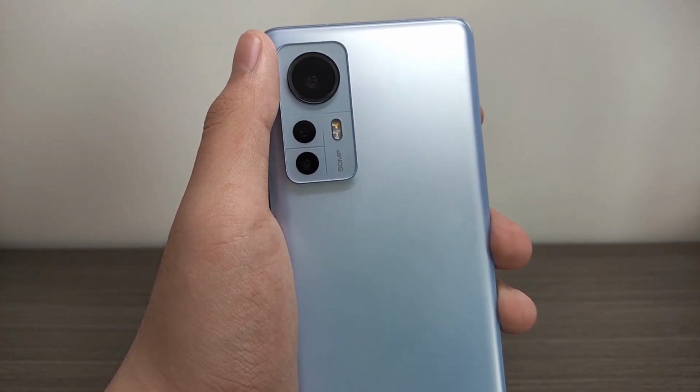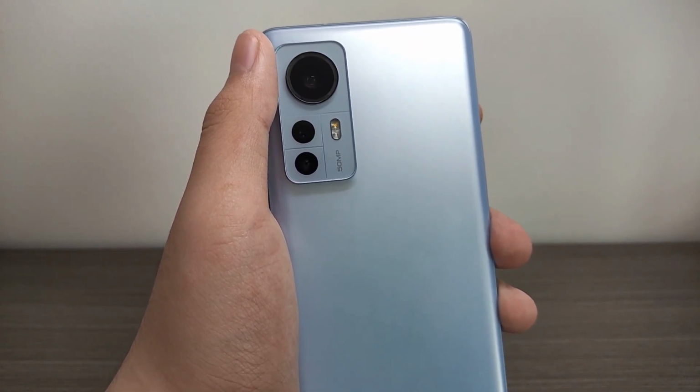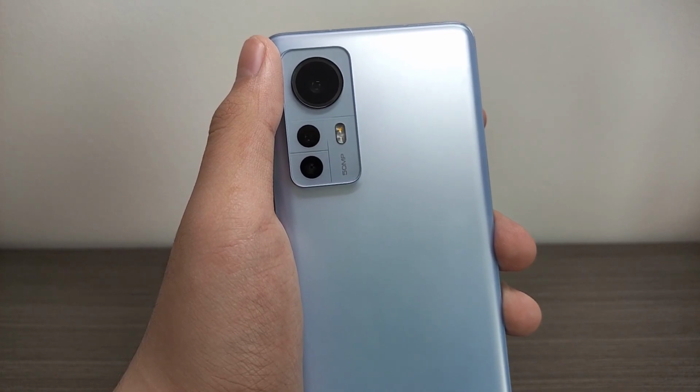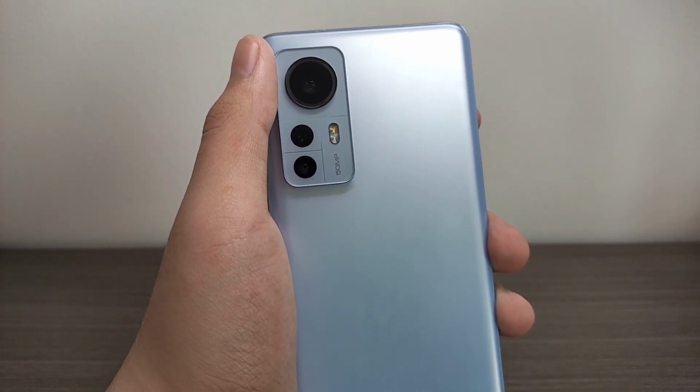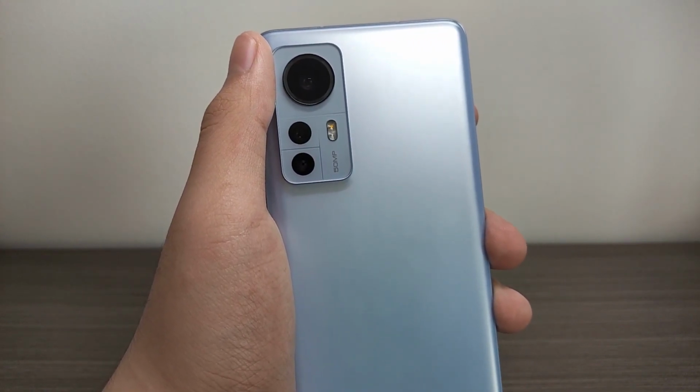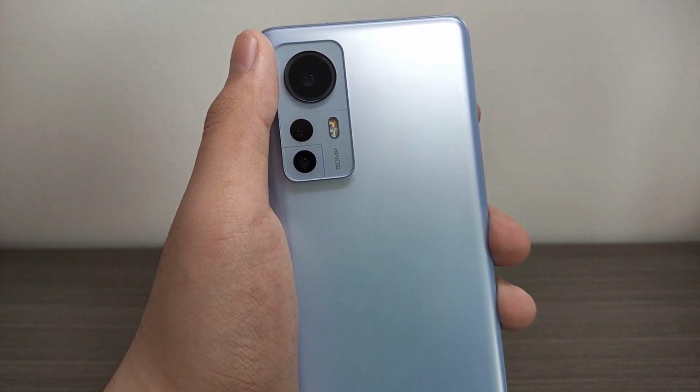The curved screen on this device isn't aggressive, and I'm glad that they removed the waterfall curve on the top and bottom edge of the screen, like we saw on the Mi 11 last year, which makes the Mi 11's display look really weird.